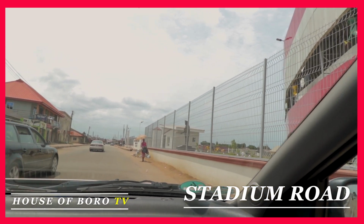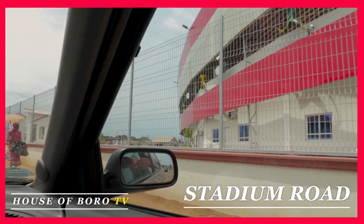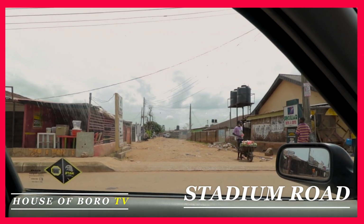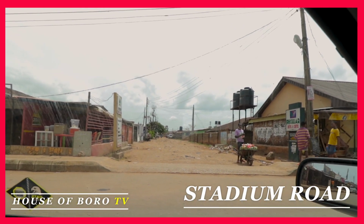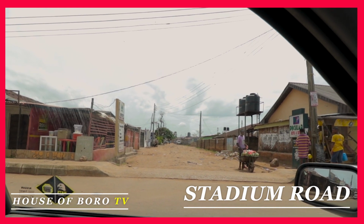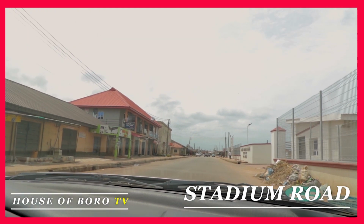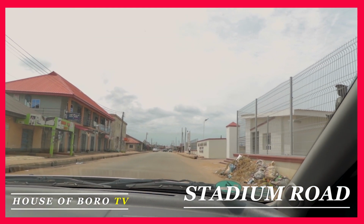This is the other road that is opposite the stadium here, Isibo. It also leads to Pekula Hotel and Suites. So this is Isibo, also opposite the stadium. Meanwhile, this is Ogbe Stadium here.